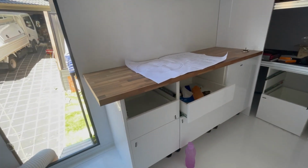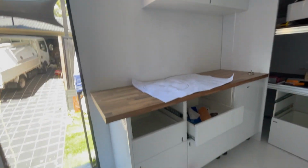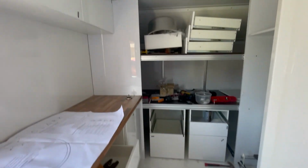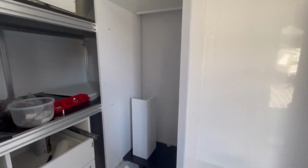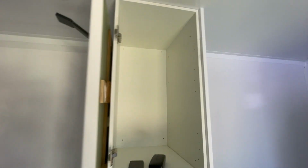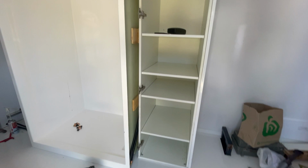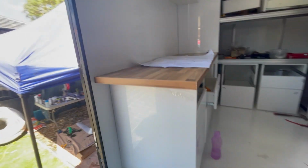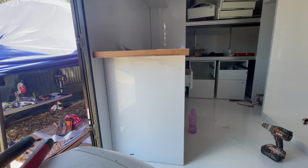Okie dokie. So the bench top is resting on here, looking like a real kitchen. Oh, this is so exciting. I've got a fridge cabinet, microwave cabinet, ensuite shower. I'm sorry, I can't really zoom out anymore. Got our pantry, which will have some hanging closet space, and then we'll have pantry on the bottom. And then this will be our corner for our bed. But seriously, how exciting is this? It's coming together so quickly.